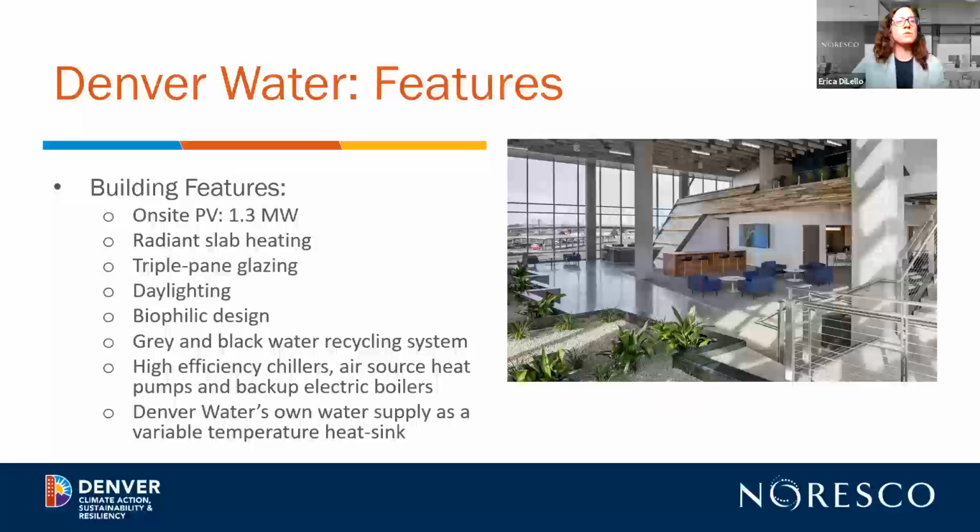So this is some of the building features that you'll see in Denver Water. They've got a PV system, radiant slab cooling, radiant slab heating, daylighting. Some things that do make it unique is the gray and black water recycling system, which I know was definitely tricky with Colorado's water regulations, so they can be used as an example moving forward, which is great. And then high efficiency chillers and air source heat pumps with backup electric boilers.